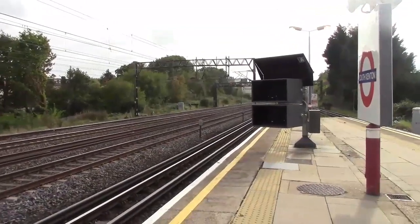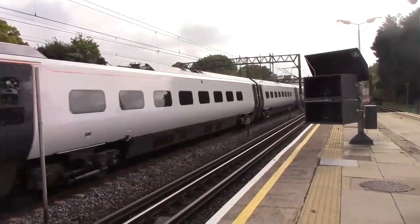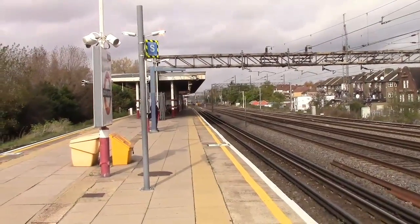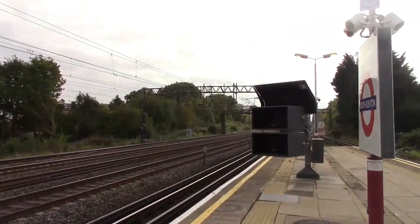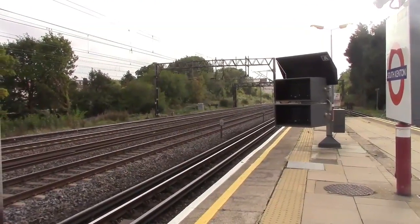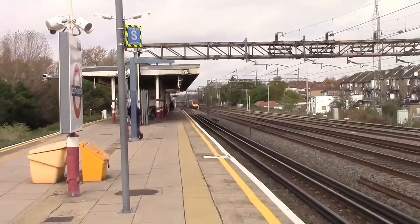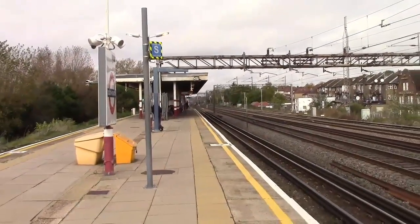Okay, coming through now is 390006 to Manchester Piccadilly, with the Helping Mental Illness nameplate, which is very different. Okay, passing through now is a Virgin Pendolino to Birmingham New Street from London Euston. And it's sparking away very nicely. See the pantograph sparks on that. It's incredible.